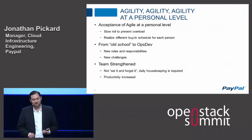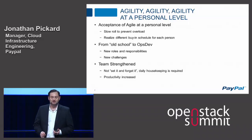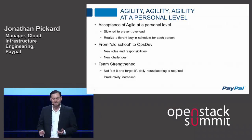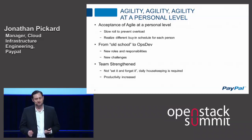In our first 6 months on this journey, my entire team bought in and embraced Agile. We all began working on things that didn't directly align against past skills. We quickly learned OpenStack, and we continue learning new things about OpenStack and Agile every day. And we're thinking past the ops side now, and we're getting deeper into the stack. And we're not quite DevOps, but we're definitely ops dev.